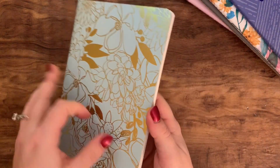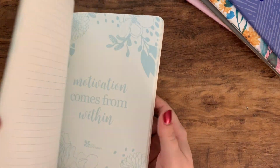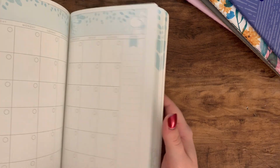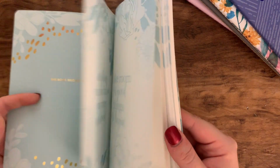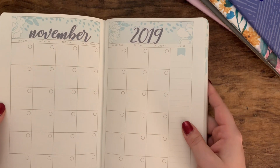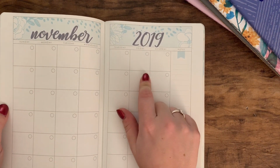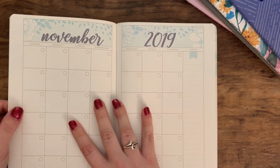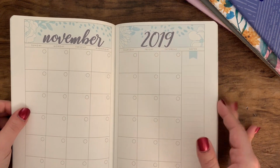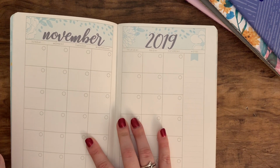The next one is the customizable monthly. They didn't have the monthly out, the dated monthly, when I purchased this. So I just got the undated monthly. I'm using it kind of as a content planner. You know, I made these little headers and I don't mind writing in the dates or anything like that. So I'm excited to keep on using this. I kind of need to get in my flow with it. It's a little bit smaller than I would have wanted.